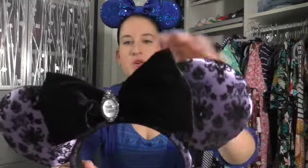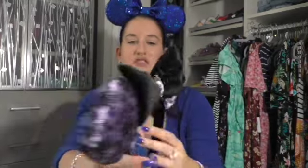Oh, a favorite. These flew out. The Haunted Mansion wallpaper ears. They've had quite a few of these. This is the one with the silk background and then this velvet print over it with the velvet bow, the Haunted Mansion logo.